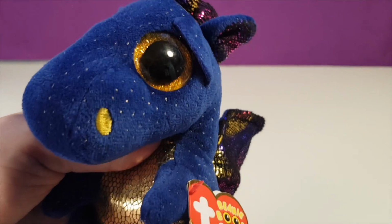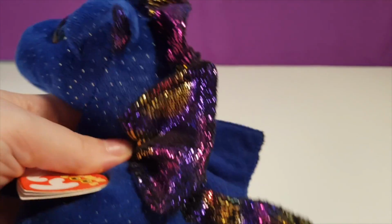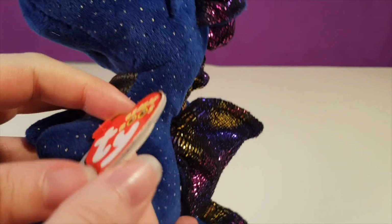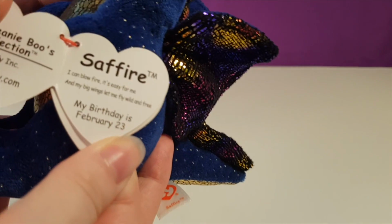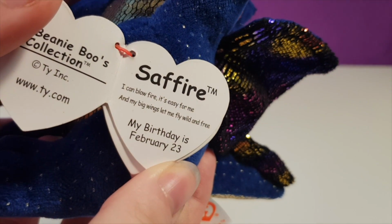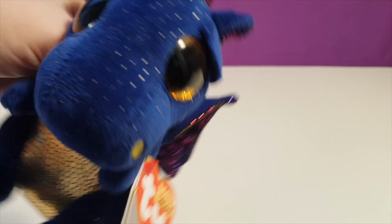Then it is Sapphire, and Sapphire is such a gorgeous little dragon, really soft, so cute, really shiny, everything you could really want from a dragon really. Sapphire of course is a beanie boo, and the tag says, I can blow fire, it's easy for me, and my big wings let me fly wild and free. Oh Sapphire, that's so true.